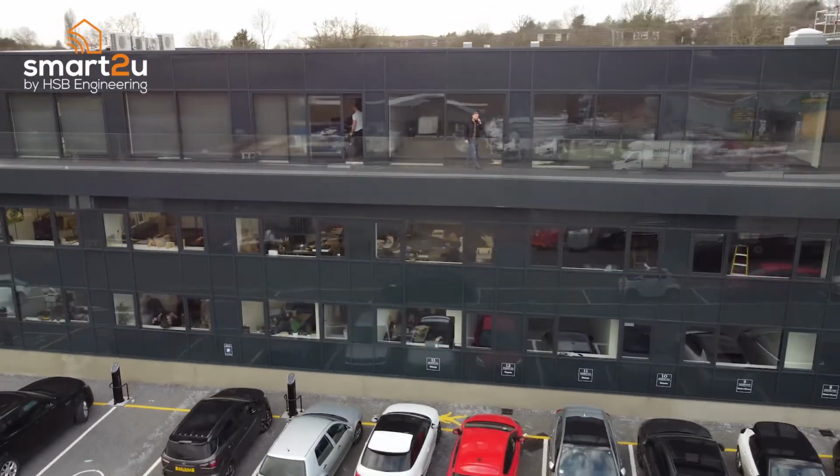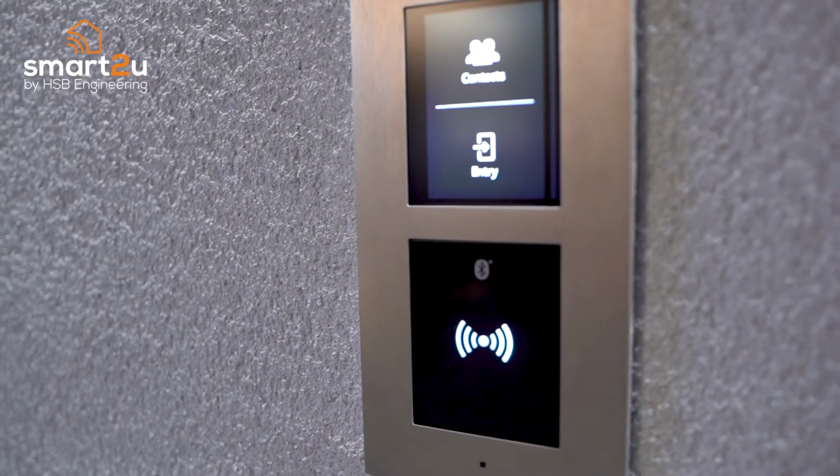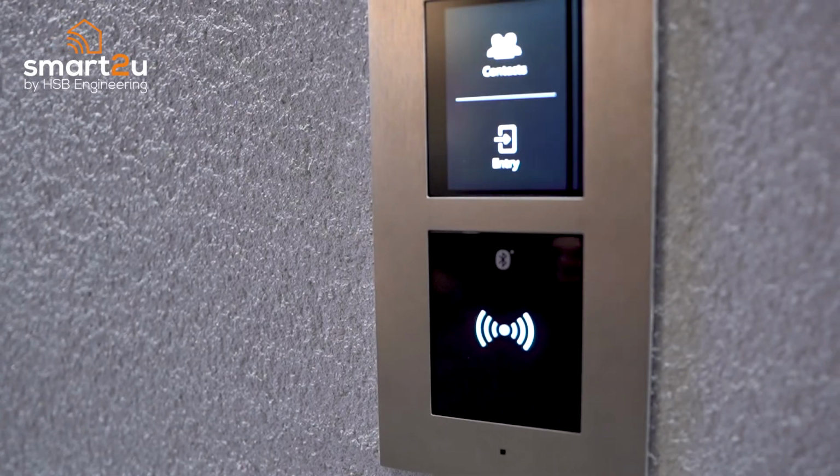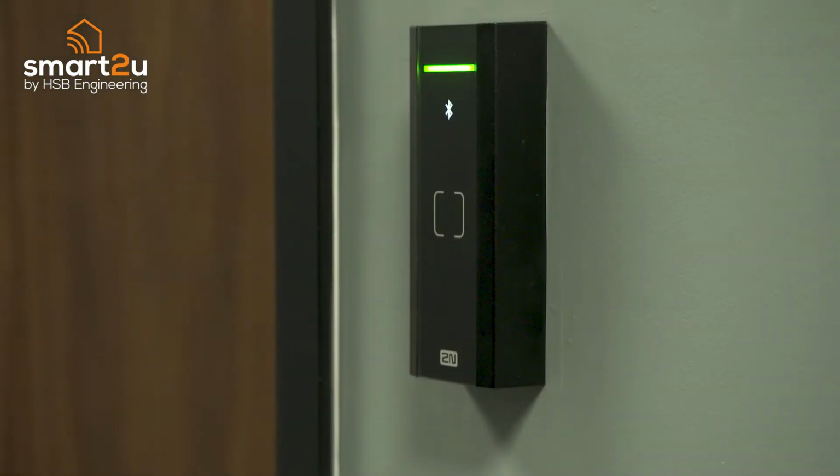Because we're such a large concept of 70,000 square foot, we needed technology that works at a large scale. So the 2u system was the best thing for us because it's reliable, it gives us easy access, and it's easy to use for a large team as well.